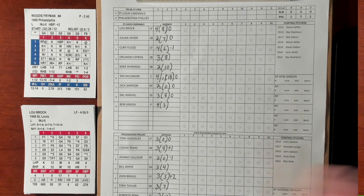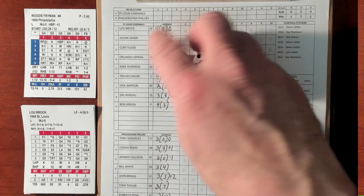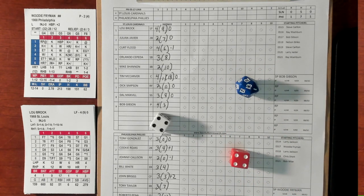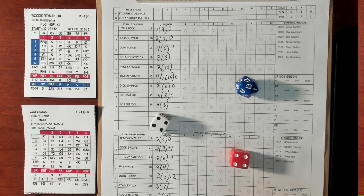Lou Brock will be the leadoff hitter. 6'5". He is a right-handed batter. So 1-4, it's a 5. So that is an out. Okay, excuse me, that will go to the hitter's card.